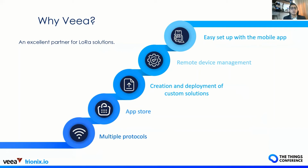It also allows the creation and deployment of custom solutions in order to help applications that better fit their necessities by adding, for example, additional logic or even automation. It brings a remote device manager in order to know the status of the equipment even off-site, enabling troubleshooting. The mobile app provides an easy-to-set-up flow that, for example, could get the Veea hub up and running with the Trionix application in less than 10 minutes.